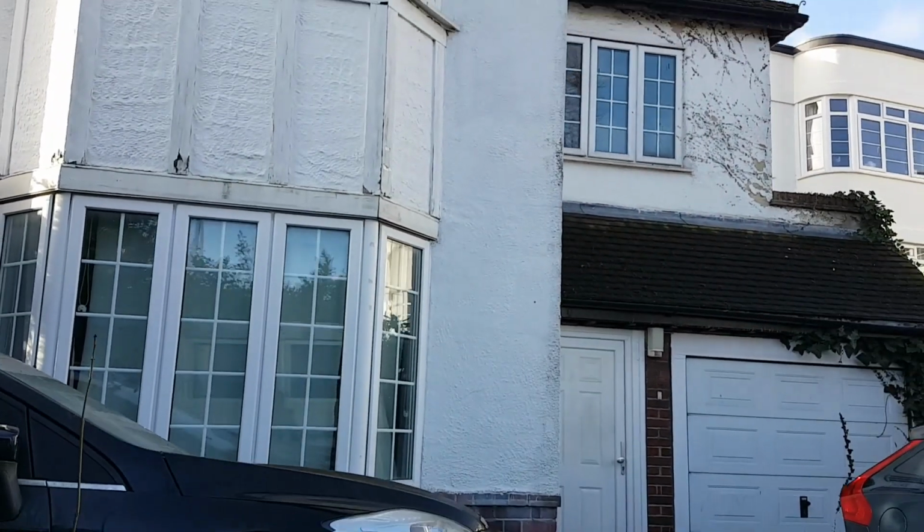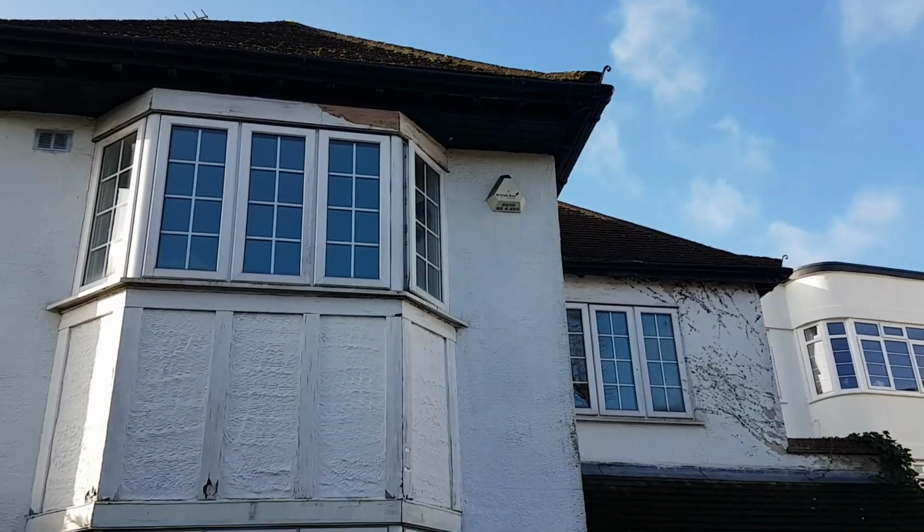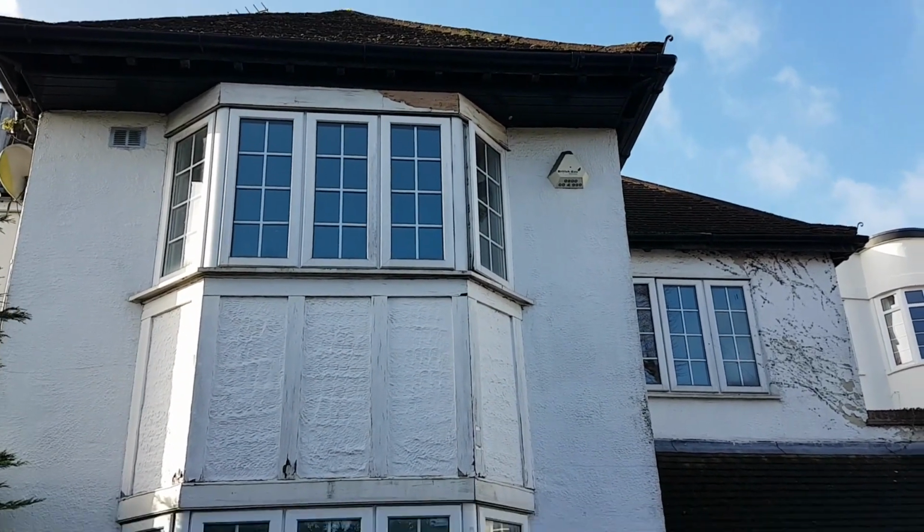And this is me trying to get a wide angle shot of the property to take a picture and send it to my business partner who wasn't able to attend the viewing.